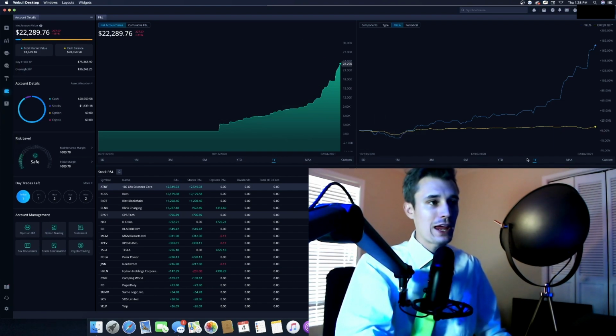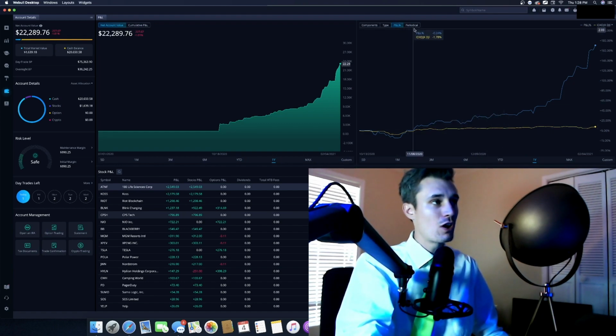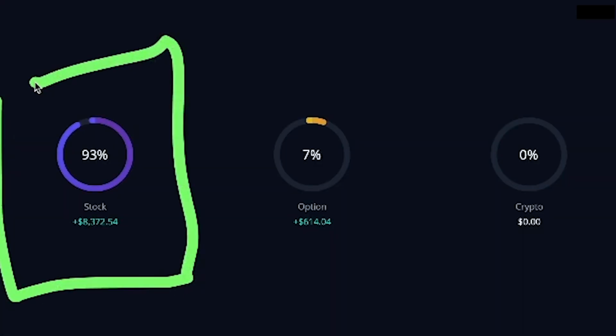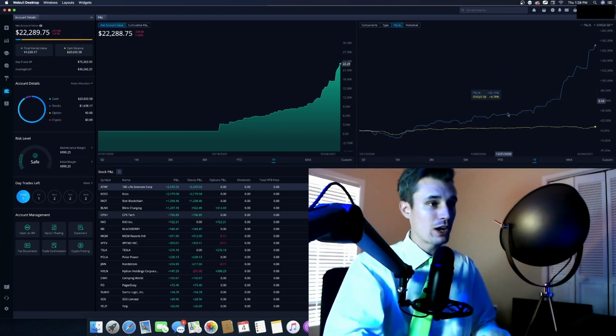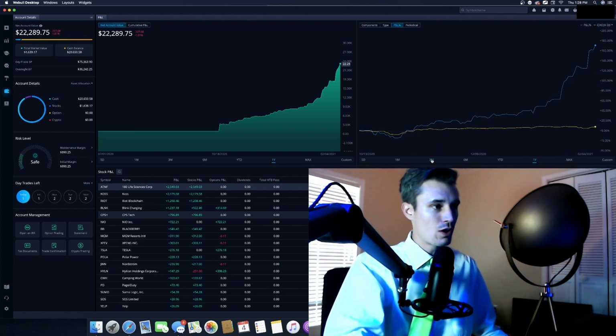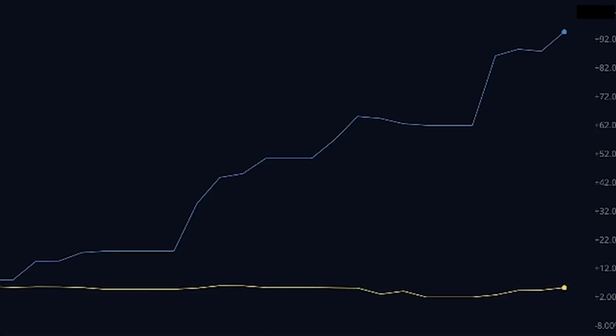If we look from a percentage standpoint, profit and loss percentage, this does not incorporate the cash that I've added. So this is just all profit. We've made $8,000 in profit from stock trading, and I've made a little over $600 from trading options. And if we look at that as a percentage of the account, we've run up a really nice percentage over the last couple of months. Over the last month, we've done 92% profit in the account. We've had an awesome month.